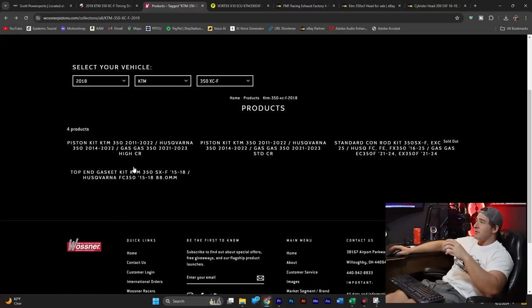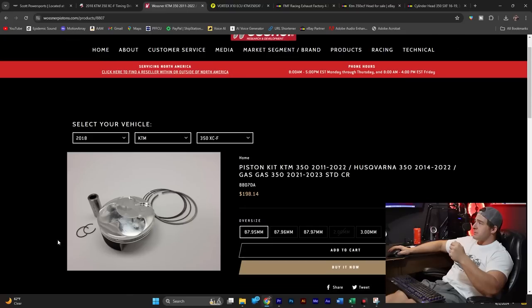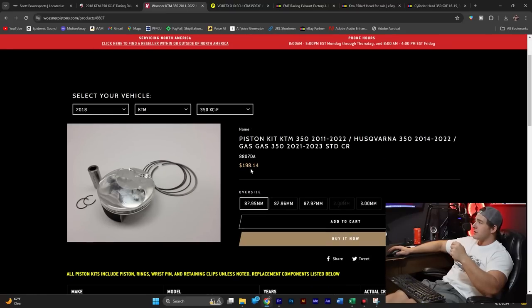Now for the piston and the crank, I'm gonna go with Wassner. Wassner is, from what I understand, a really well-known name when it comes to the Austrian bikes, the KTMs and the Gas Gases, the Italian bikes. So they have the high compression piston here, a standard compression piston, and they've got a crank kit and a gasket kit for the top end. So I'd like to get all that stuff. So the standard compression piston is the way that I want to go. It's $190, basically $200, and we'll get it in the standard 87.95 millimeter bore.